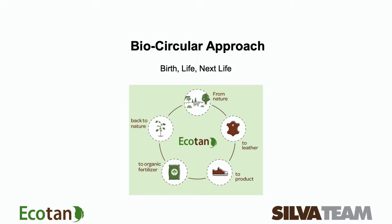We didn't go the biodegradable way because we think biodegradability for leather has a lot of issues, including the normative issues, because leather is not allowed in composting. Instead, leather is allowed in the production of fertilizers, and through a chemical process that transforms the leather, it makes it into a fertilizer that is certified for organic farming, that goes back to nature, feeding the animals that give us back the leather. So a perfect circular system.